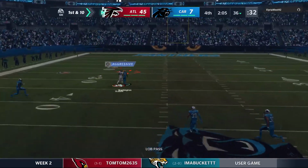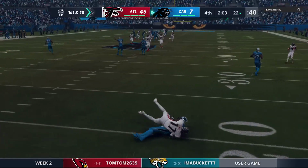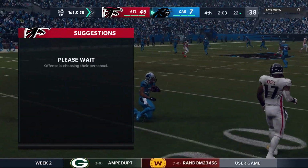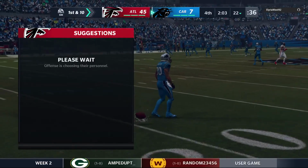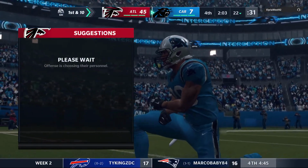He's going to loft one deep left side here. And this is going to be intercepted. Picked off at the 22. And they're going to take over right there at the 22-yard line. And they get a fourth quarter pick. A little something to hang their hat on, I guess.